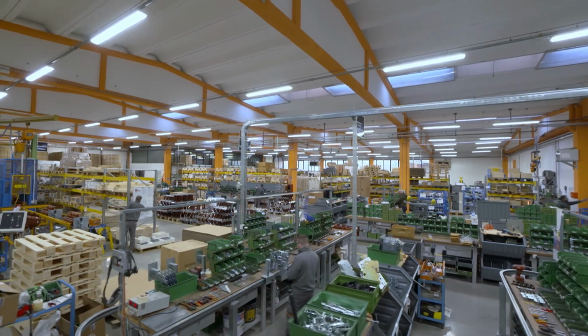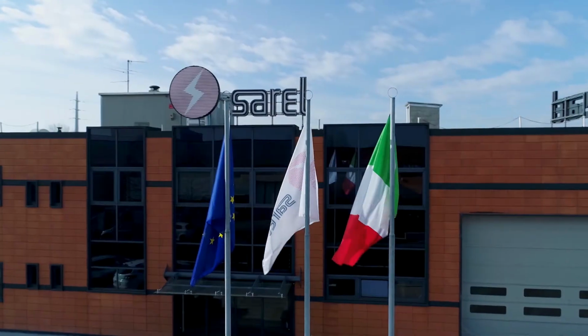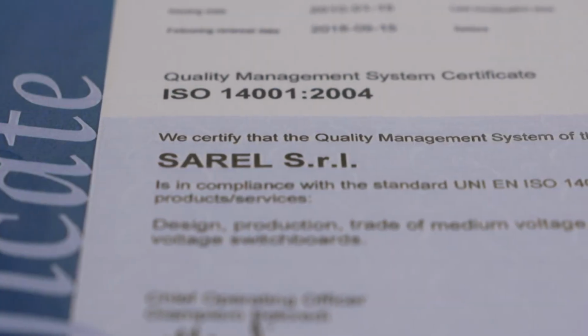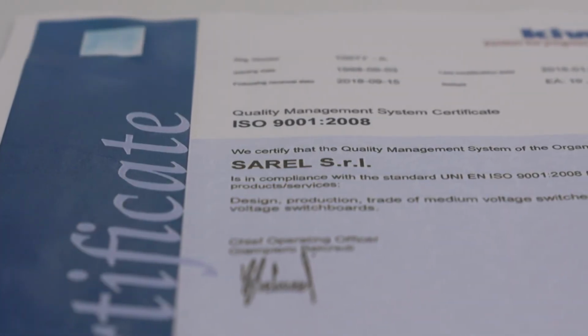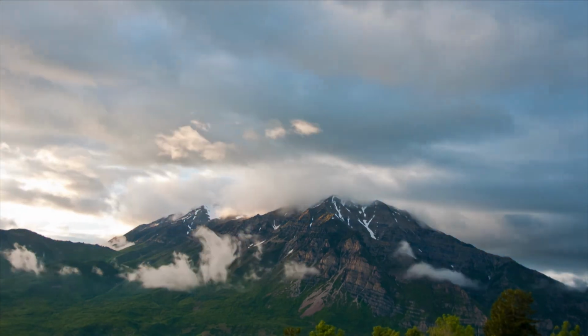In the Sarel factories, we work with respect for the environment. In fact, the production sites have earned the ISO 14000 and ISO 9001 certifications to meet the growing demand of energy and protect the environment.